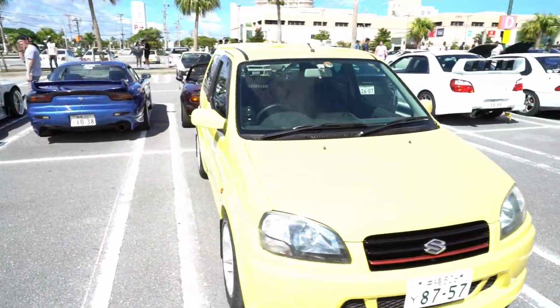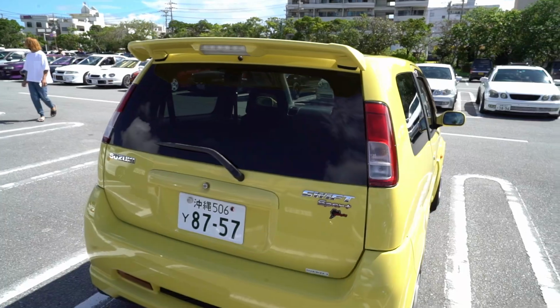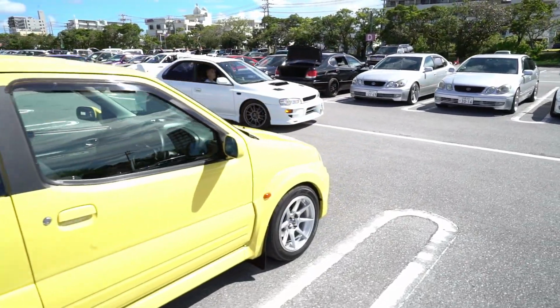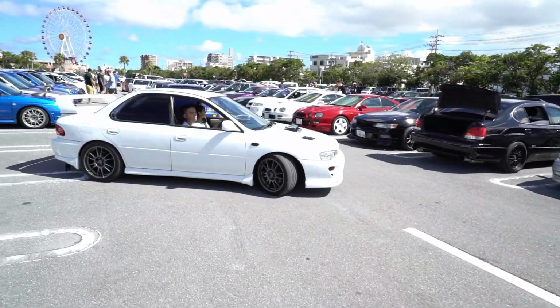Got the bridge seat in the driver's seat. Got the Recaro in the passenger. Momo wheel. I think this is the Nürburgring edition. That's so cool, man. More GC8s. Hear that clutch rattling? Ooh, that thing sounds pretty good.